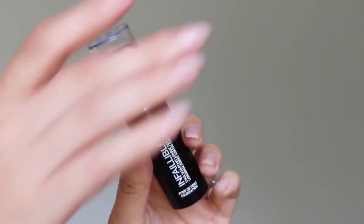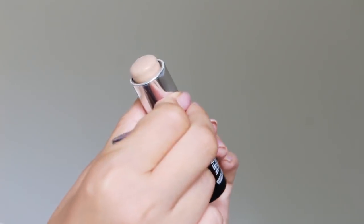Now, makeup stuff that I missed off last month. First of all, the Infallible Long Wear Shaping Stick Foundation. Messed that one up, didn't I? And this is from L'Oreal, and I've been using this, I'm almost out actually. I've been using this for months and months and months.